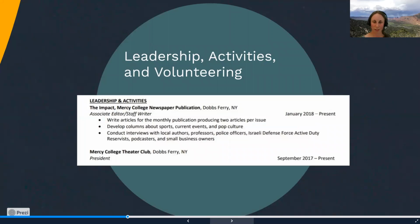Alrighty, so on to leadership activities and volunteering. I've mentioned this a little bit already, but this is another great section to include because it can, again, really highlight that you have those skills that employers are looking for. Leadership definitely is one of them. And so you're going to, again, follow the same format that you saw in the experience section, with bolding company names, italicizing job titles. You're going to include bullet points if you can. Definitely, if you have the space on a one-page resume, include bullet points to describe more detail of what you did. But it's also fine to just list these.